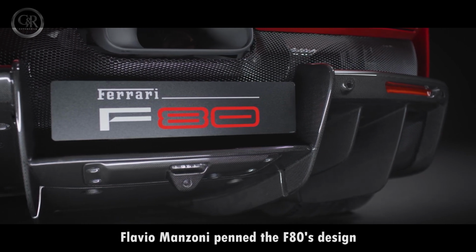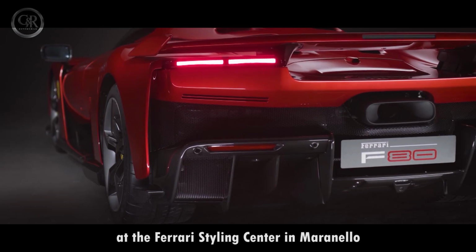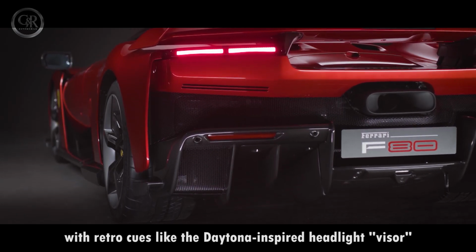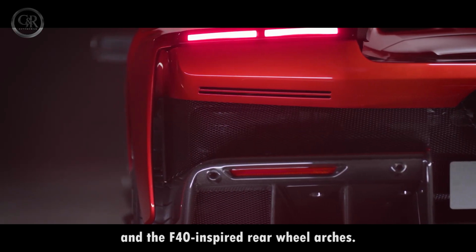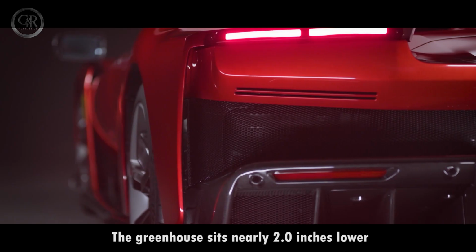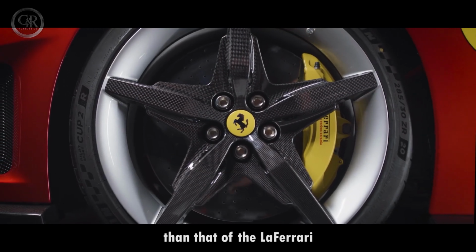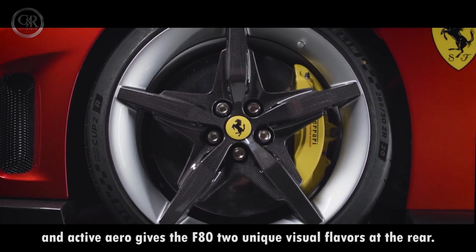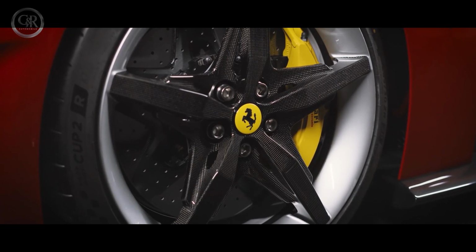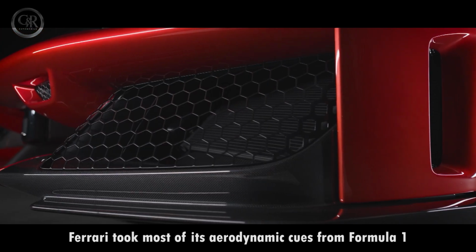Flavio Manzoni penned the F80's design at the Ferrari Styling Center in Maranello, with retro cues like the Daytona-inspired headlight visor and the F40-inspired rear wheel arches. The greenhouse sits nearly 2.0 inches lower than that of the LaFerrari. An active aero gives the F80 unique visual flavors at the rear. Ferrari took most of its aerodynamic cues from Formula One.